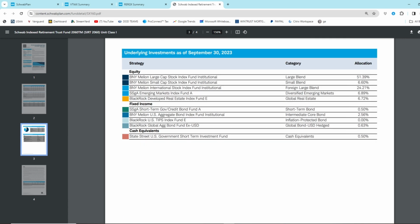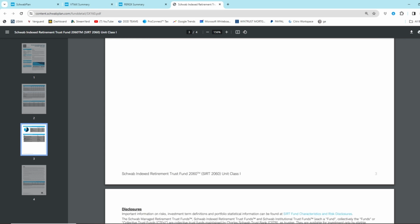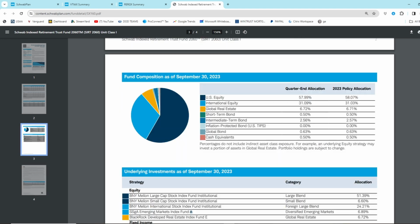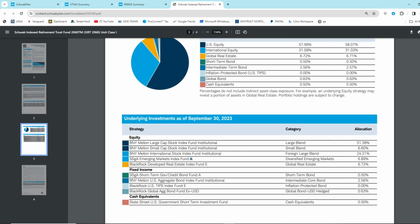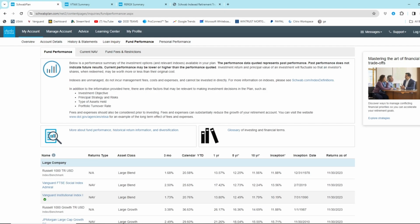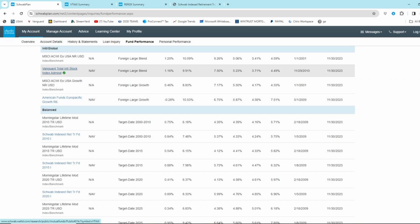But overall, looking at this, it seems a little complicated, and they have so much crap going on here that it's hard to understand. You have to research every one of these. But overall, it's not the worst thing in the world. Okay, if I could not choose anything, I would probably go with this. But I probably have to do more research into what exactly they're investing in. That's the problem. You don't really know. I know exactly what I'm investing in by buying the S&P 500 and by buying the Total International.